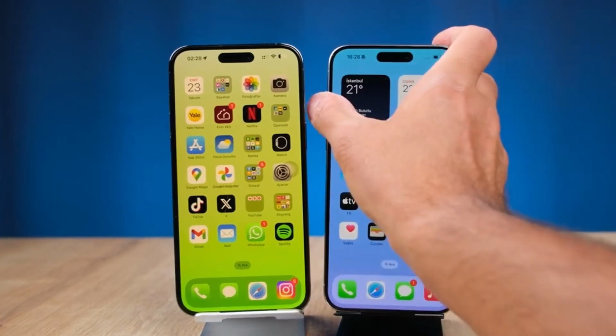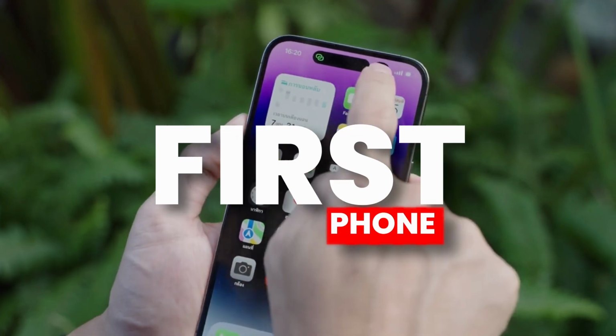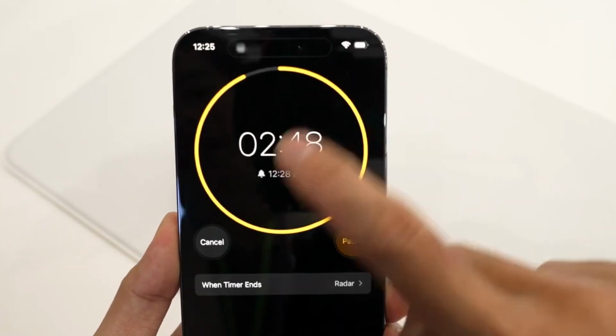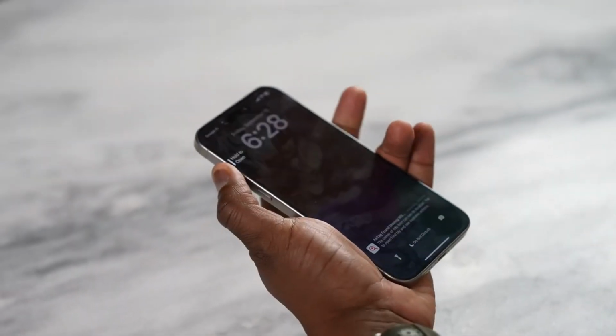Apple is going to change the display on iPhone 16 Pro Max, and this would be the first phone to come with such a display in 2024. We even have the exact dimensions of iPhone 16 Pro and Pro Max, and it confirms a couple of new things.